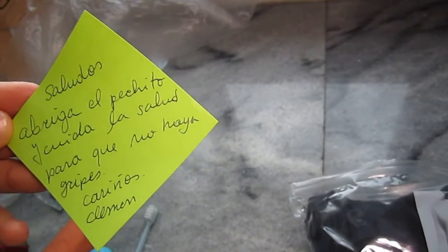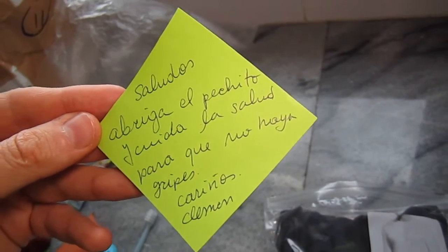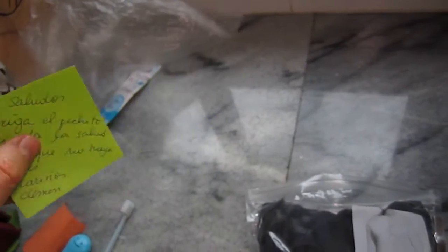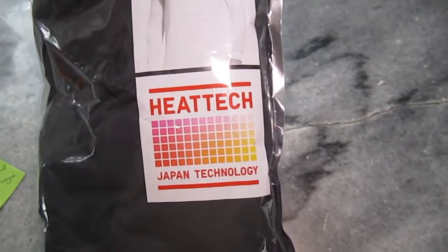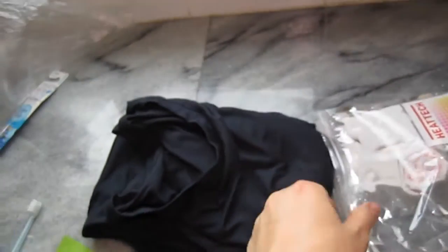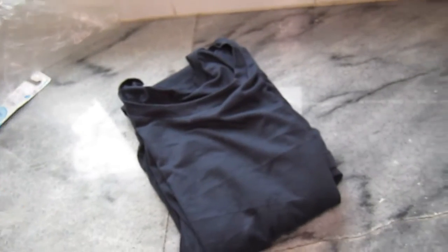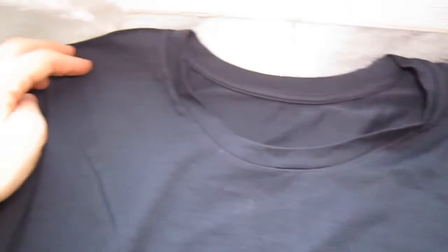Greetings, please warm your breast and take care of your health to prevent a cold. My sweet desires and the name of the aunt. Okay, let's see. It looks like this. It says Hitech Japan Technology. Hitech. I don't know what these gloves do, but I guess it prevents from losing heat while you are wearing it. It has like that. In general, really nice.